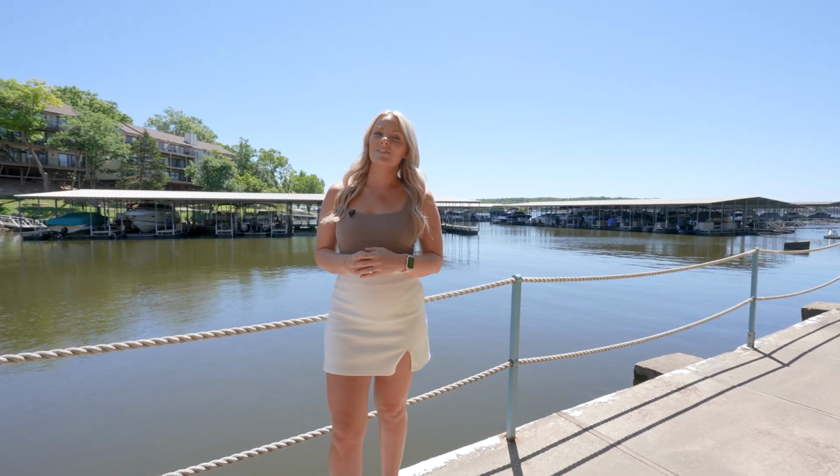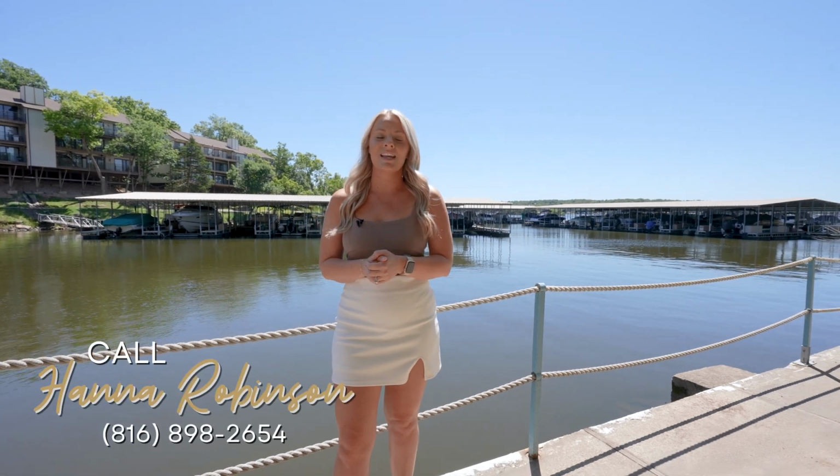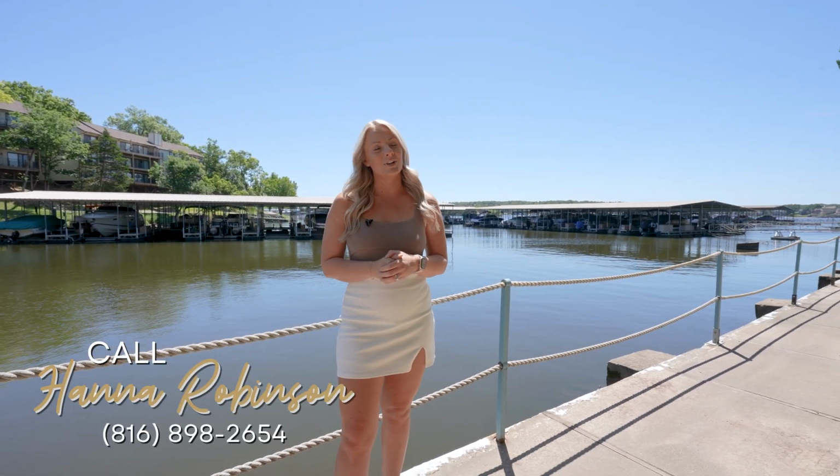Whether you're looking for your next vacation spot or investment opportunity, this condo is the key to enjoying Lake of the Ozarks. Give me a call today for more information or for your own private showing.